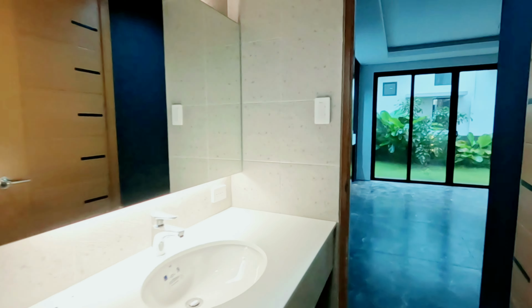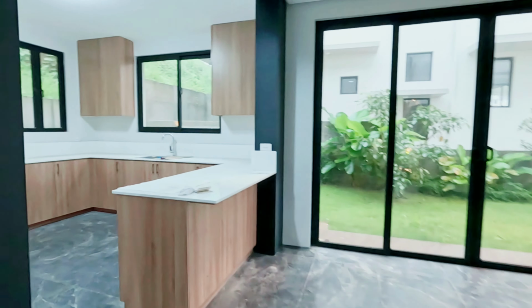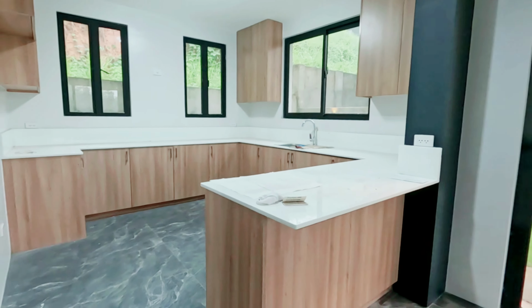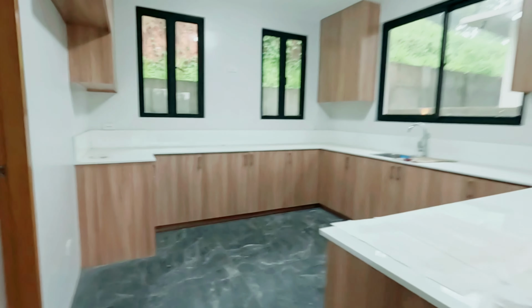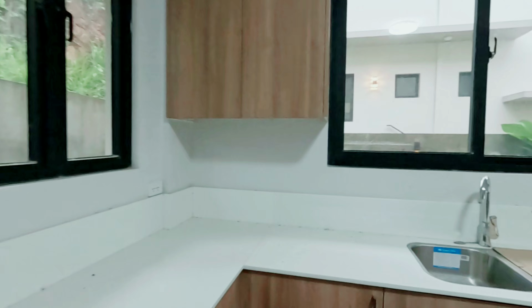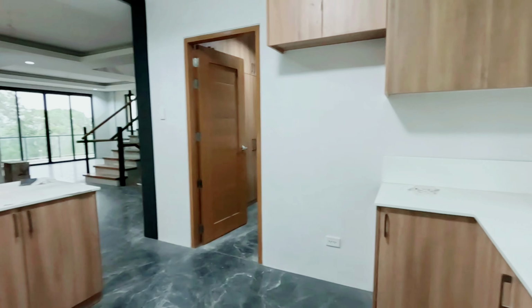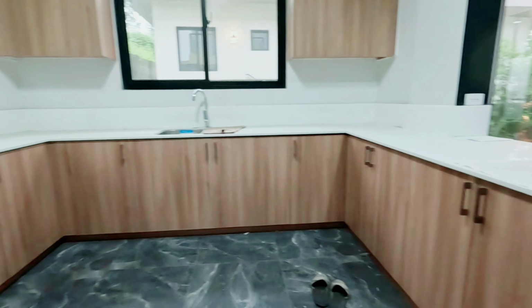And let's go to your kitchen. This is your formal kitchen. Look at that, guys. Sobrang ganda. Okay, so we have here mga kitchen cabinets. You have a base cabinet. And dito lalagay mo yung ref mo. And you have a sink, no, faucet.